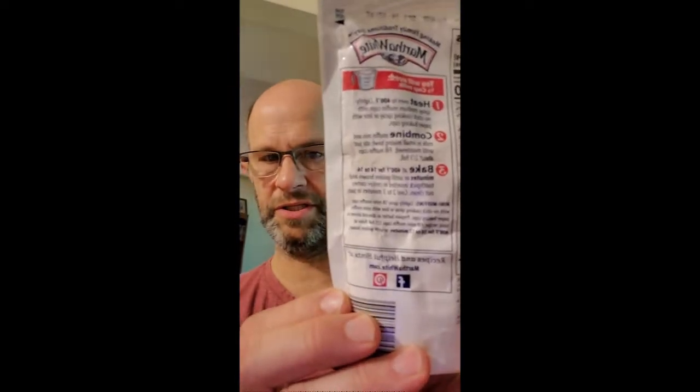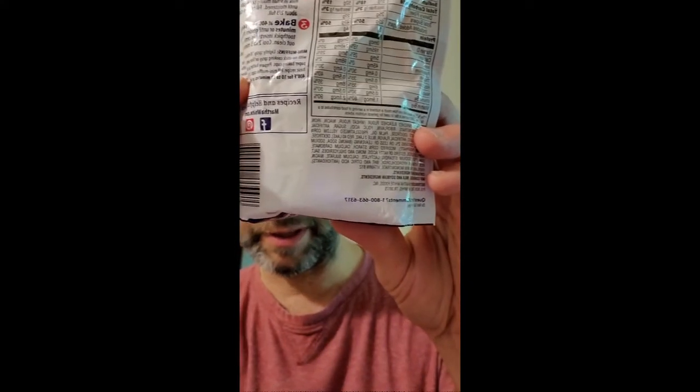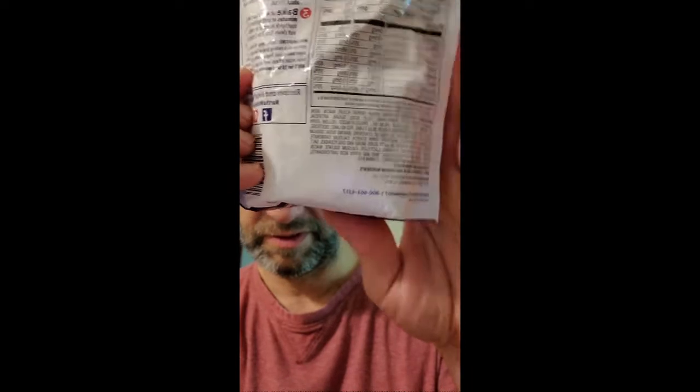The instructions, darn it, as well as the nutrition facts, which are kind of hard to see because of the shape there, but I think I've got it for you now. And the ingredients. Oops. Can't very well see them like that. All right.